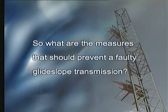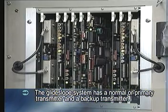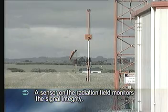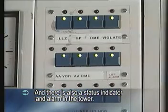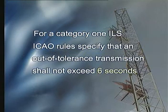So what are the measures that should prevent a faulty glide slope transmission? The glide slope system has a normal or primary transmitter and a backup transmitter. A sensor on the radiation field monitors the signal integrity. And there is also a status indicator and alarm in the tower. For a Category 1 ILS, ICAO rules specify that an out-of-tolerance transmission shall not exceed 6 seconds under any circumstance.